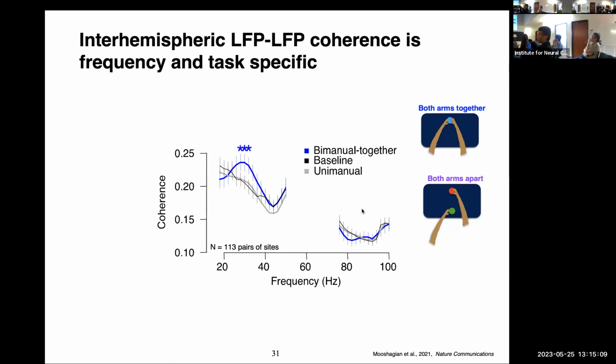Now what happens when the animal makes bimanual reaches? For a bimanual together reach, as we call it here, the animal uses both arms to reach the same target. In this case, the animal has to coordinate both temporally and spatially. So we might expect that coherence will increase compared to baseline. That's what we see depicted there.